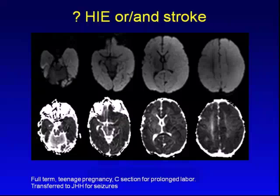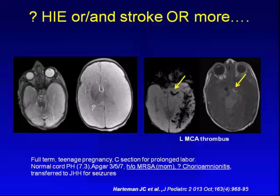What do we do? When we were discussing this case, Terry was also involved with this case, and he said, we have to dig into the history more. Probably we don't know something about this baby. We received it from another institution, further communication was established, and what we found out was the mother had a history of MRSA during her pregnancy, and the placental evaluation was suspicious for chorioamnionitis.